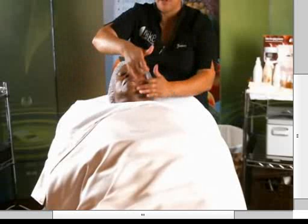Open up your second one. Stretch it out. Apply that over the forehead, over the eyes and the nose area. So that way it's stretched out all the way to the side of the face.